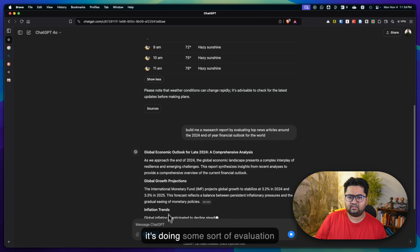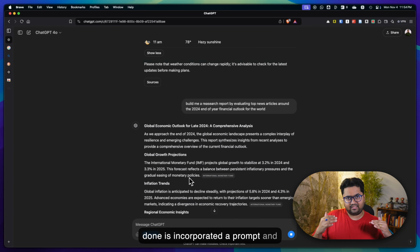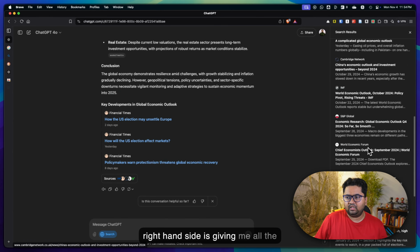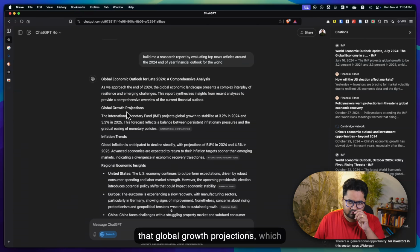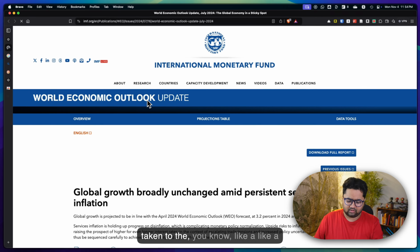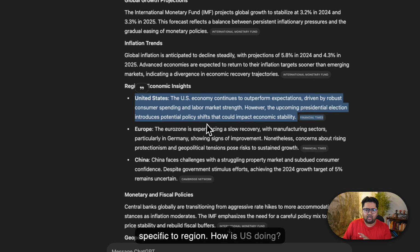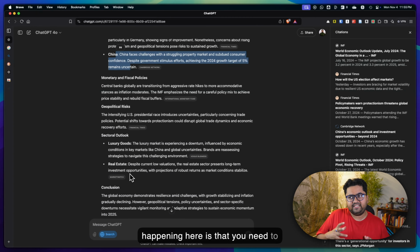But what it is doing is some sort of evaluation based on the searches. So what I've done is incorporated a prompt and search right into ChatGPT. And what you can see is once it finishes, it has done all the sources, and on the right hand side it is giving me all the citations that I need. It has given me information about global growth projections, which is from the IMF. Projections were 3.2 in 2024 and 3.3 in 2025, which is great. And then they have given you the link. If you click on that, you are taken to the hyperreference. All of these citations are just bang on, again specific to region. How is the US doing? How is Europe doing? How is China doing?